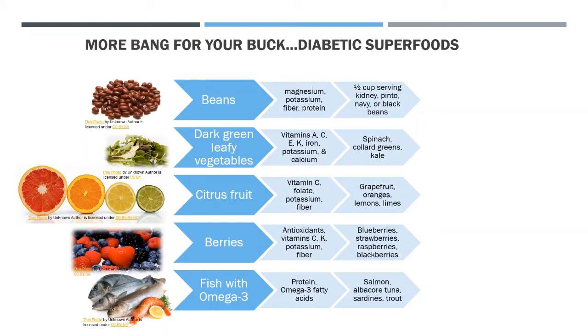Fish with omega-3. So this is full of protein and omega-3 fatty acids, which are good for our heart. So salmon, albacore tuna, sardines, trout. If you do happen to get these in canned varieties, just check that sodium content. You want to avoid the added sodium.